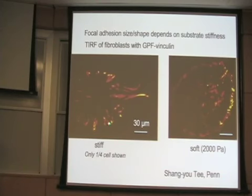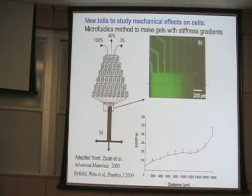And these focal adhesions are very large and elongated, as Margaret showed us, but when you put them on soft things, they're neither elongated, maybe a couple of them are. They're smaller and they're round, but there's more of them. And they're very dynamic. These dance around even in real time, whereas these things are relatively stable. So what determines that switch is still very much unknown.